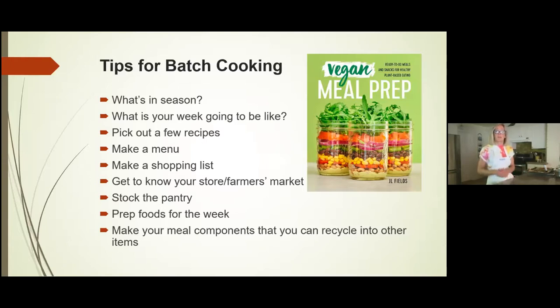And you make a little bit of a menu, make your shopping list, go to your farmer's market, know where things are in your store, get your pantry stocked so that you think, oh yeah, I have it. There's nothing I love more than to find a recipe and think, oh, that's all stuff I have right here in my pantry. And then you're going to prep your foods for the week or a few days. I tend to think in 5-day chunks. I don't know why. I do it maybe on Sunday, and I think it's going to last me for the week. And then by Friday night, we'll figure something out for the weekend.